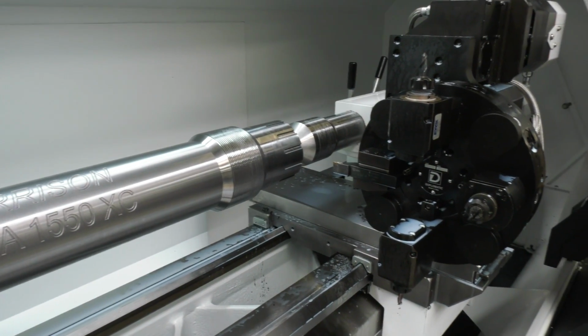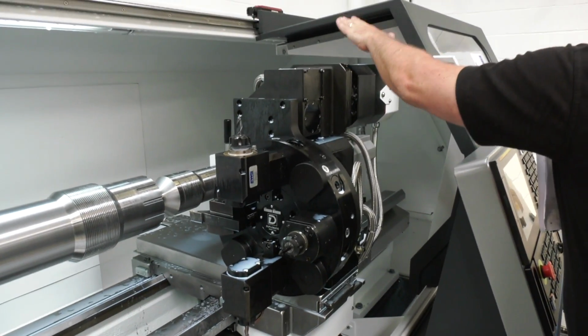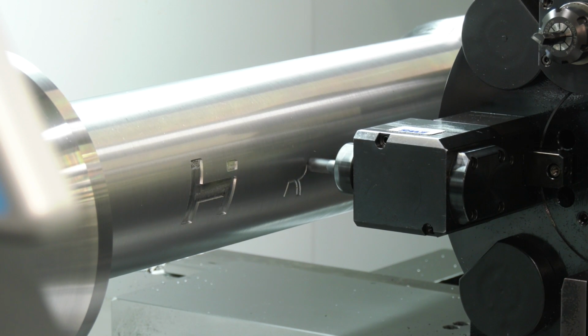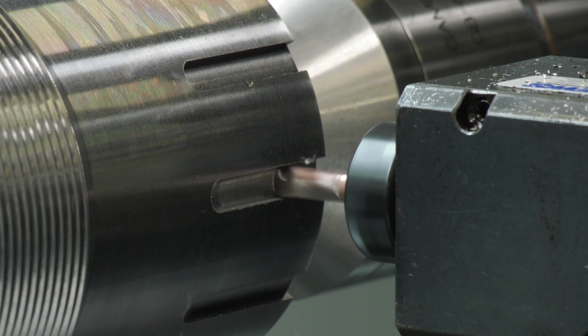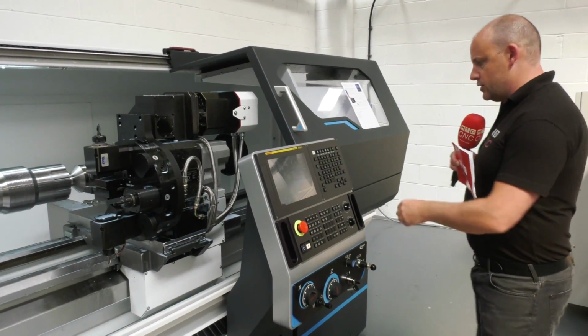8-station turret here which has 4 driven tools on it. Now this motor on the top here is actually where the driven tools are driven from. 3.7 kilowatts of power, but there is a high power option as well, so they can become not just capable turning machines but capable milling machines as well.